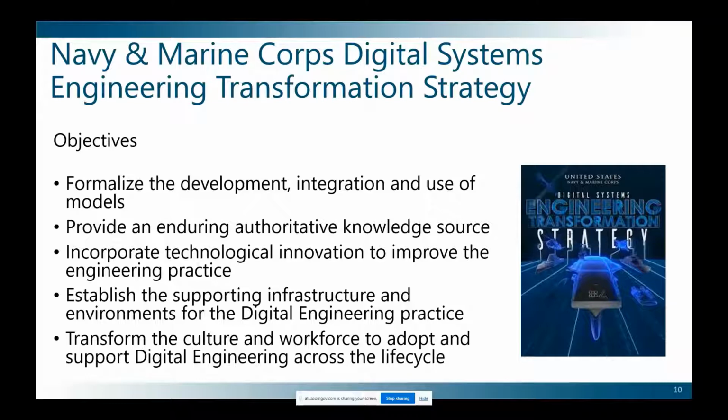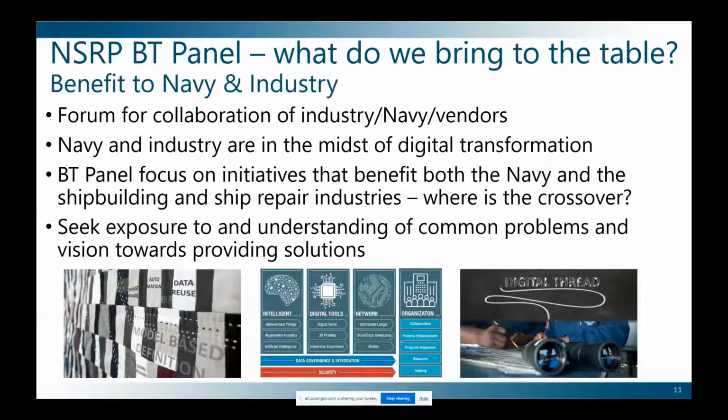So what does the Business Technologies panel bring to the table to benefit the Navy and industry? What we feel is we provide a forum for the collaboration between industry, Navy, and the vendors. The Navy and the industry are both in the midst of digital transformation, and the Business Technology panel focuses on initiatives that benefit both the Navy and the shipbuilding and repair industries. And what we like to do is take a look at where is the crossover between the Navy, the shipbuilding industry, and the ship repair industry. What are the things that we can attack that will benefit all of those entities? We want to understand common problems and have a vision towards providing solutions to those common problems.